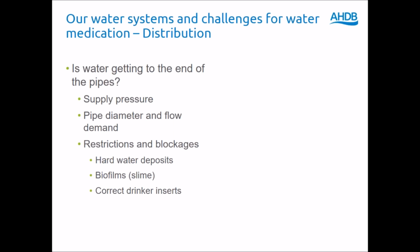Then we have to question ourselves, are there any restrictions or blockages in the pipe? We mentioned iron deposits, hard water deposits. Very commonly we will see scale, especially in old pipe works, iron pipes, for example, which restrict the flow. And very quickly we can lose an awful lot of our capacity. Then we have things like biofilms or slime, which will grow in pipes. We have seen some quite considerable levels of slime buildup. So it's important that we keep the pipes clean, and we'll talk more about that later. It's being aware of what could be the causes of this and actually preventing any buildup to start with.